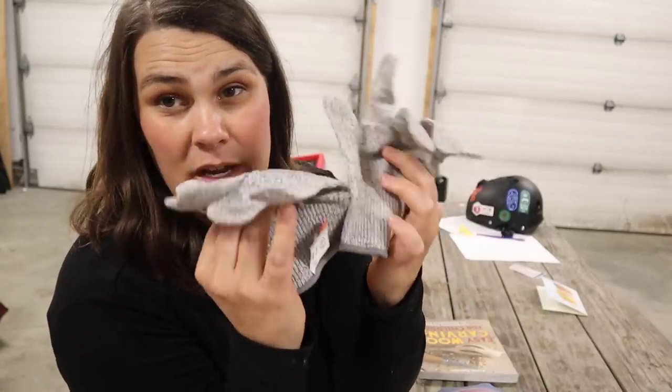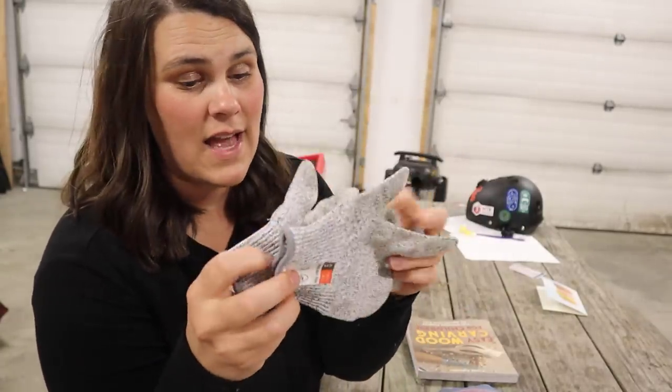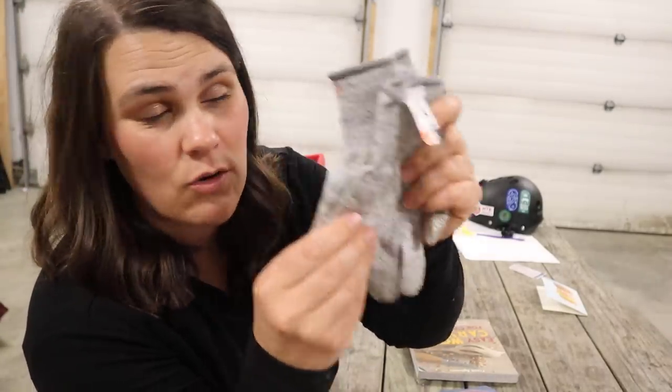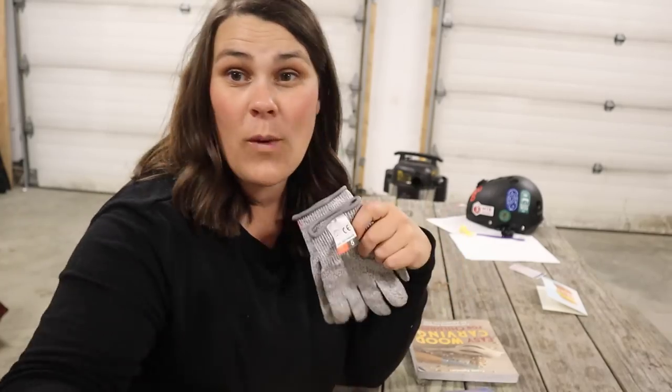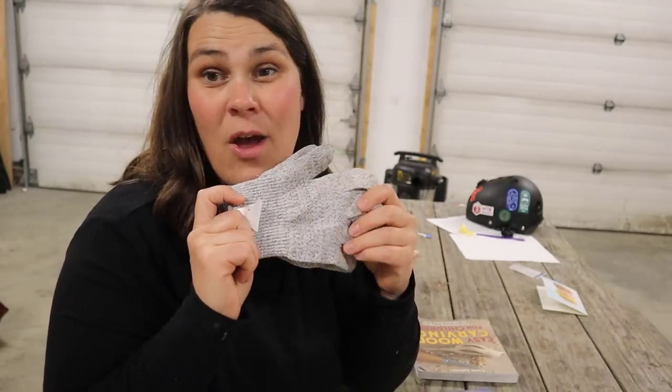And I highly recommend gloves. These gloves came with the whittling set, and they have a cut level 5 on them. They have stuff built into them so that you don't cut your hand. So if this is something that you think your child or grandchild would like, make sure that you give them all the precautions. Whittle away from yourself. There's awesome YouTube channels. I'll look up the one that we were using and put it right here because we had a lot of fun.